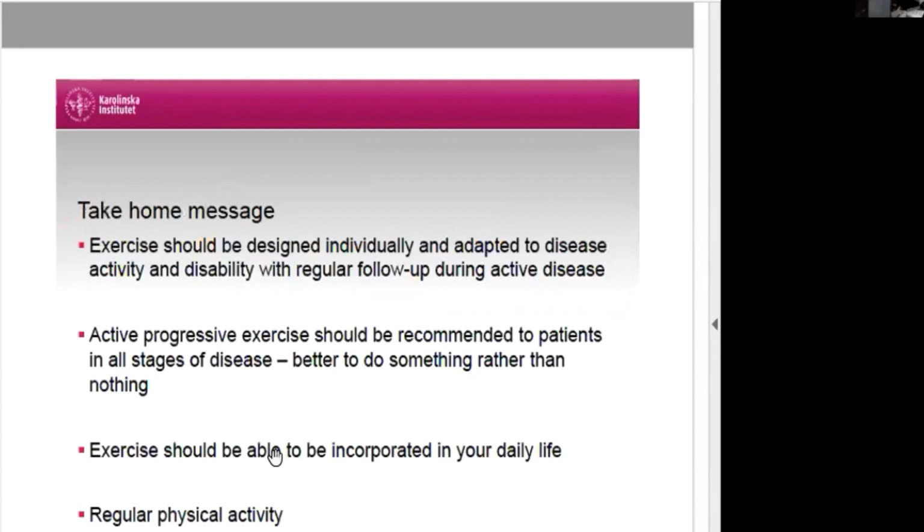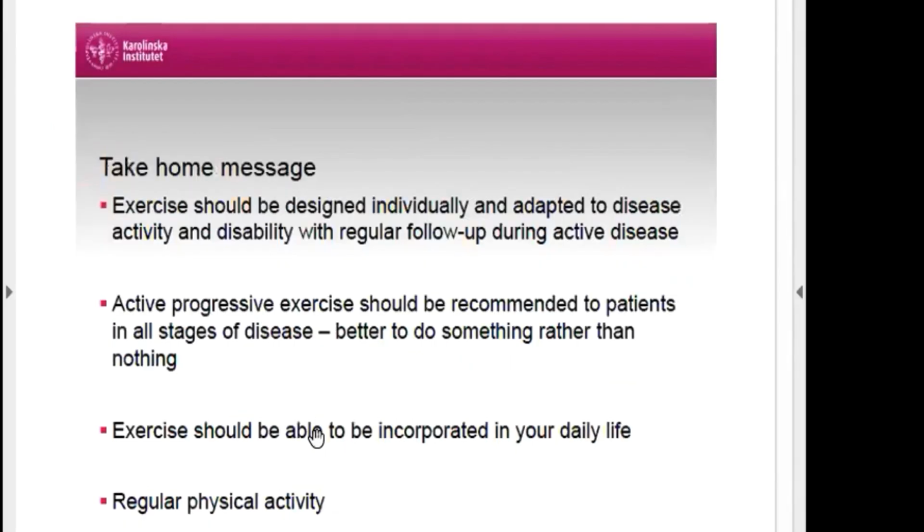So the take-home message is exercise should be designed individually and adapted to disease activity and disability, with regular follow-up during active disease. I remember one of the doctors said during one of the conferences, you remain at the functional index of the intensive resistance training, but if you have a flare again, you go back down to functional index. So it ensures that throughout your life, so long as you don't have a major flare, like I've had when you can't move anymore. But if you feel you have a flare, like for me it was my hair falling, the skin disease, it would be the lungs, either or all at the same time, well, then you decrease to the functional index. And when you're at the functional index, you can still function. You lose around 50%, but you can still function, and you build up gradually.